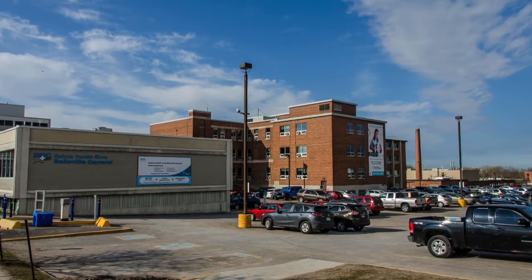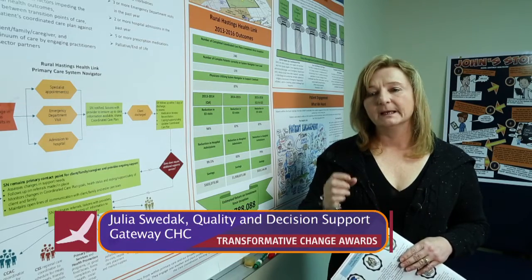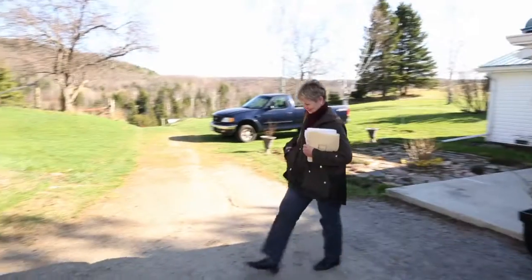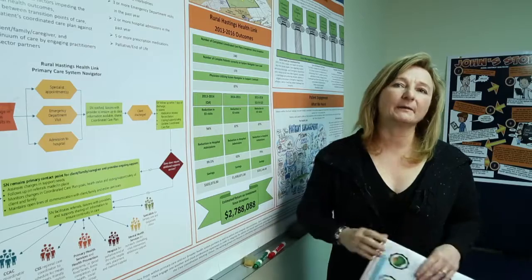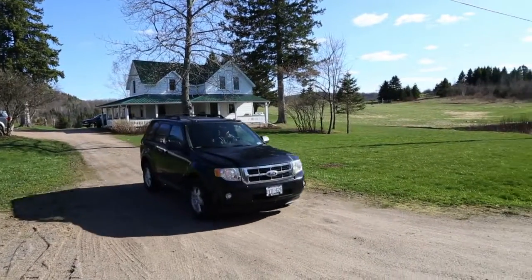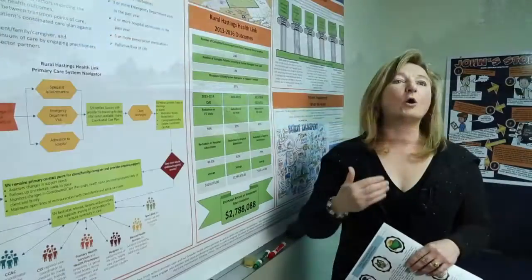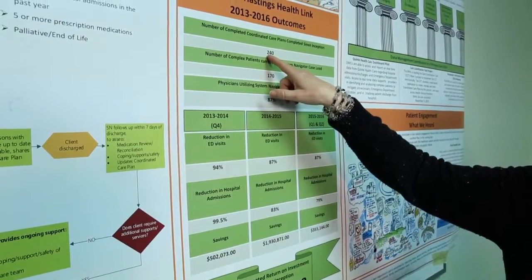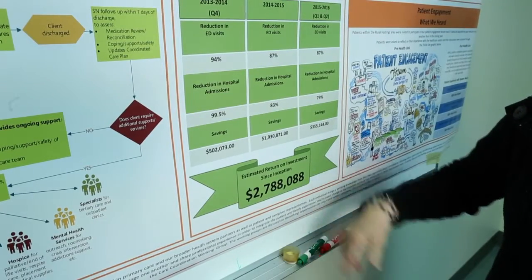But we demonstrate that 100% of our clients have social impacts as well. And our system navigators and probably our physician talked about, we have to address those social concerns before we can impact the medical concerns. So one of the things we've looked at early on is how the Health Link or the care plans and the System Navigator have impacted hospital utilization. This time, the 240 care plans that we represent here have netted a savings of almost $3 million.